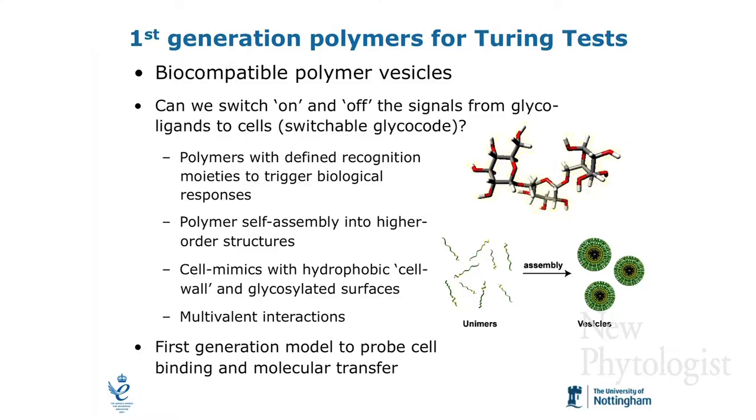So those are the individual components. This is where we started. We started with some biocompatible polymers, and the first question was, can we simply switch on and off the signals from polymers with sugars on the surface with bacteria? So we generate some polymers with particular recognition groups on the surface. We wanted the polymers to self-assemble into higher order structures, and then we wanted to see whether they could induce either bacterial aggregation or swarming just by virtue of the chemistries on their surface.